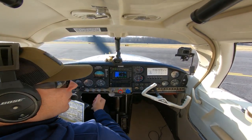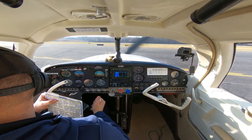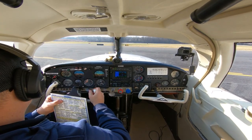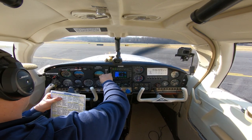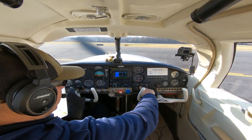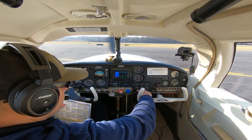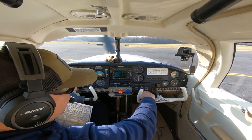Flight controls were free and clear. Did it earlier. Up, down, up, down. Ailerons. Of course, the rudder is free and clear. The instruments are all good. I got plenty of fuel. I got full tanks. I can fly for 4.5 hours if I really wanted to. Oil pressure is good. Oil temperature is good. And cylinder temperature is good. They're all in the green.